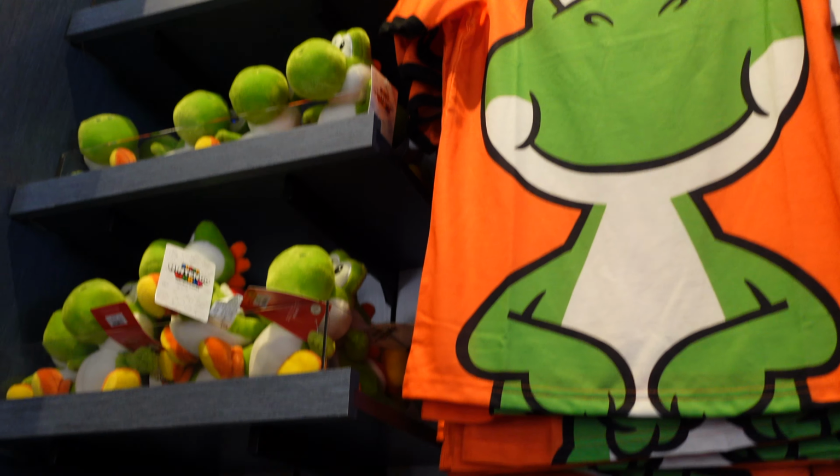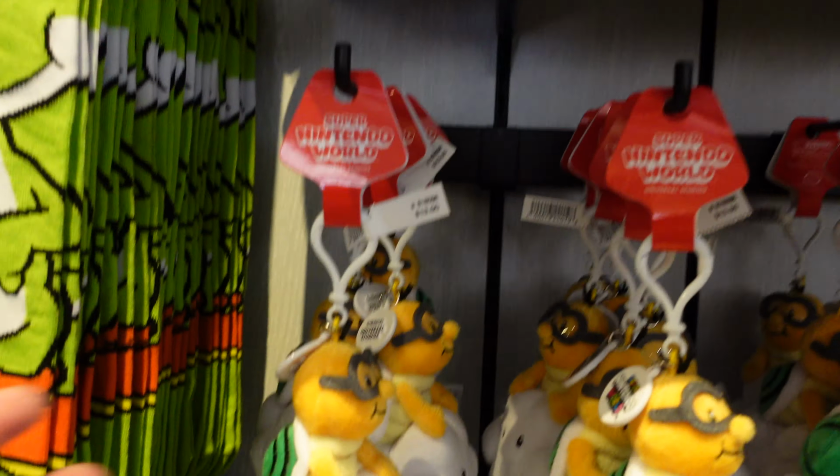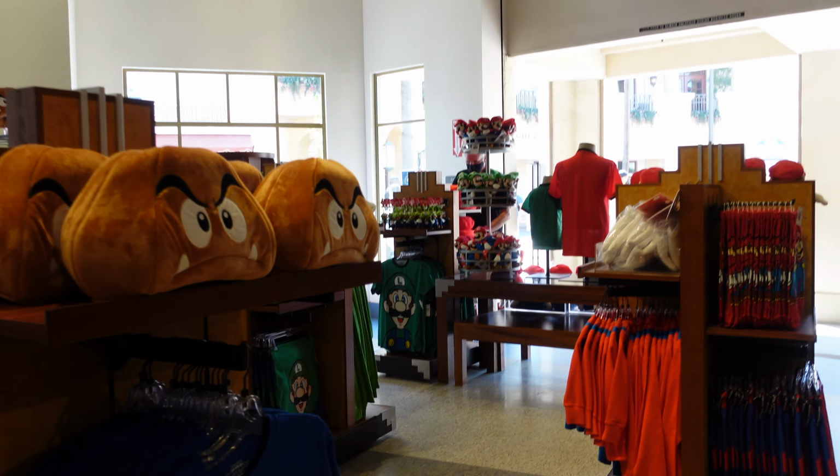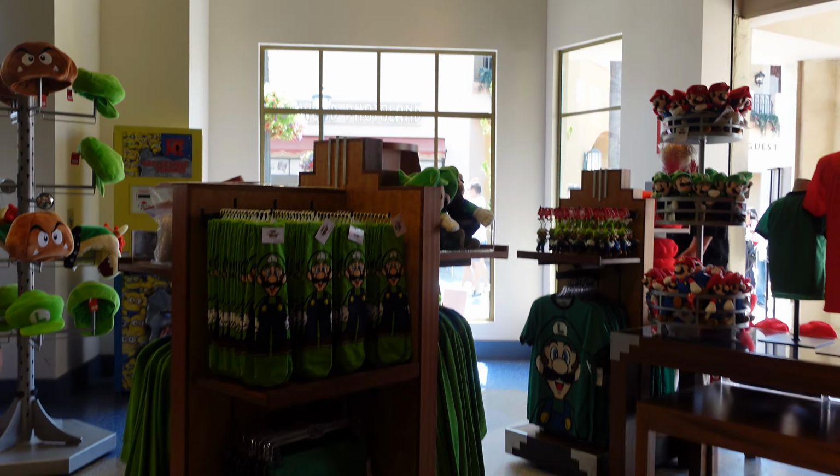Also, what I noticed about Yoshi is that the Yoshi merch is really popular. Like, I don't even see the Yoshi keychains anymore. And they just brought out a hat, and they only brought three of them. So if you want that Yoshi merch, you better get it.